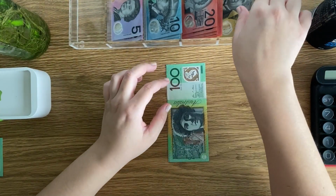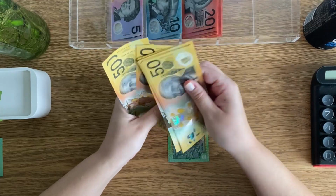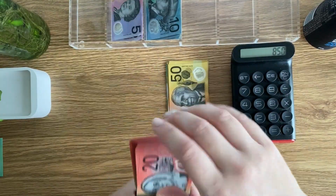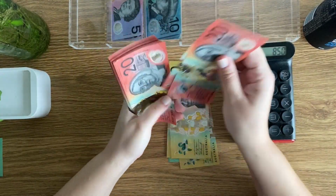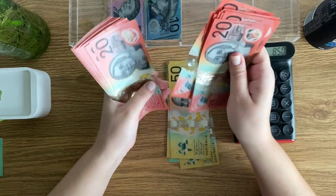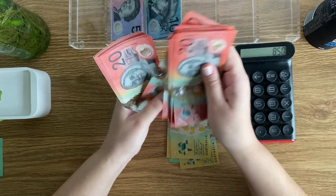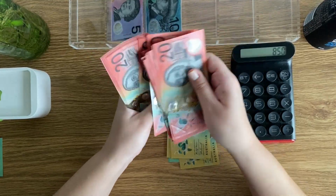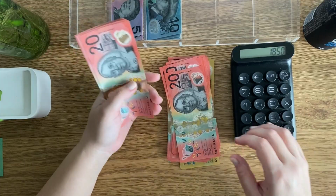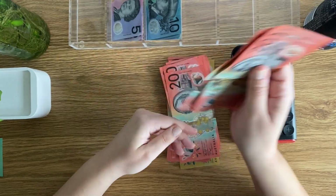So let's count. So there's 200, 53, 54, 55, 56, 57, 58, 50. So this is why I'm going to use my calculator. So that's 850. Whew, that's thick. All right. 20, 40, 60, 81, 20, 40, 60, 82, and so on through the 20s, up to 1,000. So let's just go 1,000. Then 20, 40, 60, 81, 20, 40, 60, 82, 20, 40, 60, 83, 20, 40, 340.